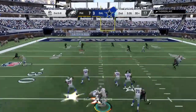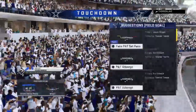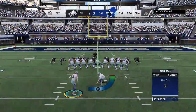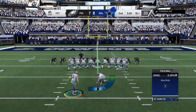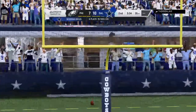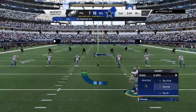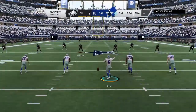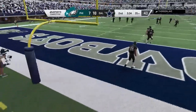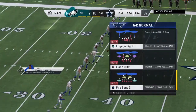From the 30 on second down, Prescott. And he is into the end zone for a Cowboy touchdown. Amari Cooper. 30 yards, and the Cowboys have retaken the lead. Forbath, the extra point, and the lead is now 10-7. Set now to kick this one away, and off it goes. And this will be a touchback as that sails over the end line.